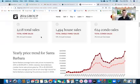But what's crazy, and a statistic that we aren't showing here, is something called the absorption rate, which is probably the number one factor we look at when determining what's happening in this market. The absorption rate is how many months of inventory are for sale, and how long it would take for that inventory to sell out. So for example, if there were 300 homes on the market, and on average 100 homes sell per month, you would have 3 months of inventory. So you'd have an absorption rate of 3 months.